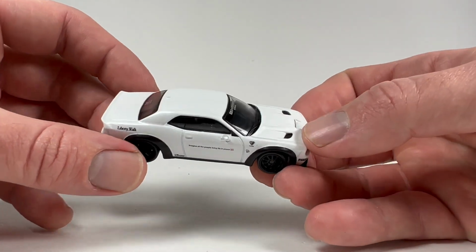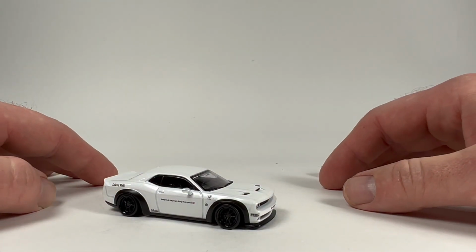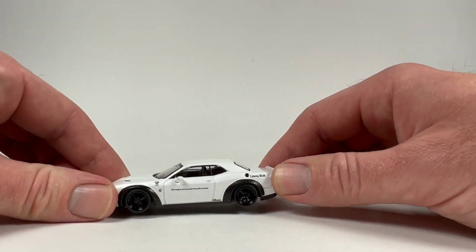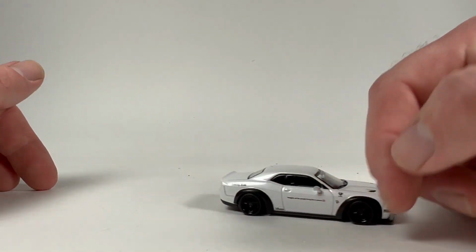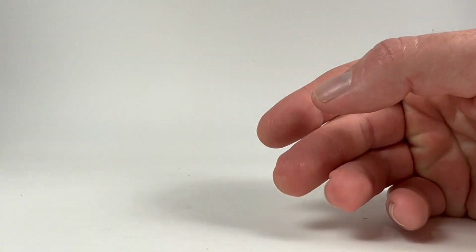I don't know if I'll get it in any other color. I don't know if I would ever need it in any other color. I think it looks great in this pearl white. We'll have to see what else they put it out in, but yeah. Of course, the wheels are rubber, all that good stuff for those of you that didn't know, and it rolls quite well. So that is a really cool model. Really, really cool.